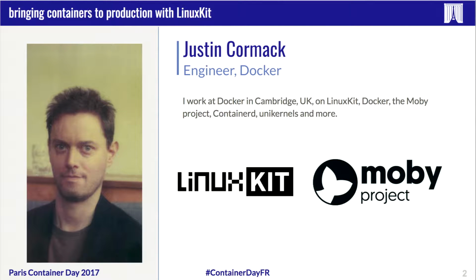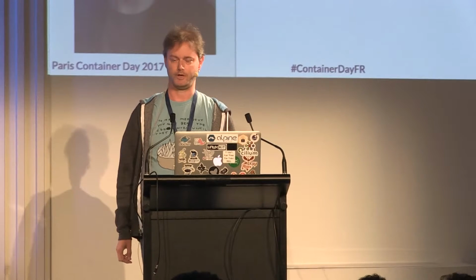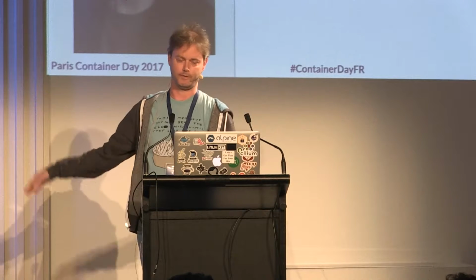And I've been recently working on LinuxKit, which I'm going to talk about here. I'm also a maintainer on Docker itself, and I work on a lot of the open source projects at Docker. So please ask me about them later on if you've got questions about Docker.